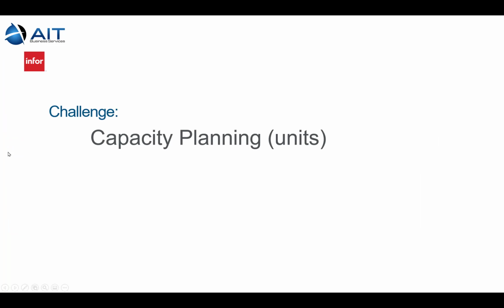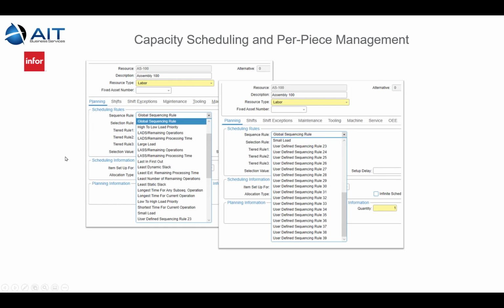Let's go to our next challenge, capacity planning in units. As I mentioned, we have with the CloudSuite SyteLine ERP a very, very sophisticated set of tools for capacity and production scheduling. See here, this is on my resources. Here are some of the different rules that we can apply from a scheduling point of view: least lead time, slack time, shortest time for the current operation, a lot of different rules. And we also have the ability to define your own rules. So if you have something specific, maybe this customer gets the kid glove treatment on these particular parts or something like that, you have the ability to do that.